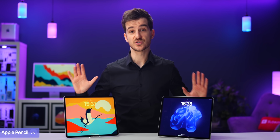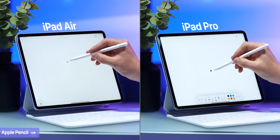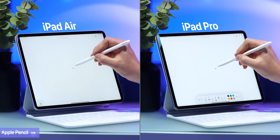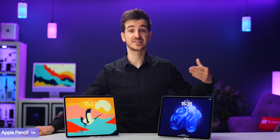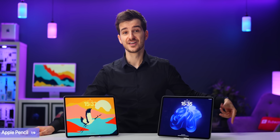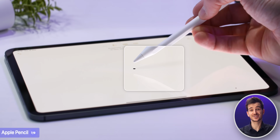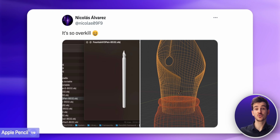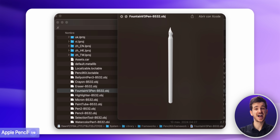Both pencils on both iPads support the hover functionality, which lets you see the cursor before you start using the Apple Pencil, which is great, but the Apple Pencil Pro goes a step further on the iPad Air and shows you the shadow in software of the tool that you've got selected. In fact, Apple even created full 3D models for these, which I find absolutely incredible.